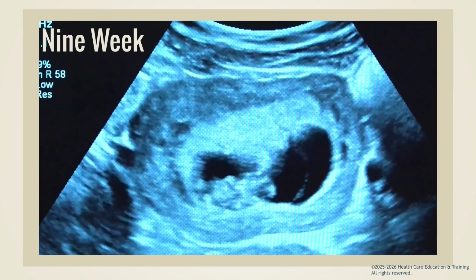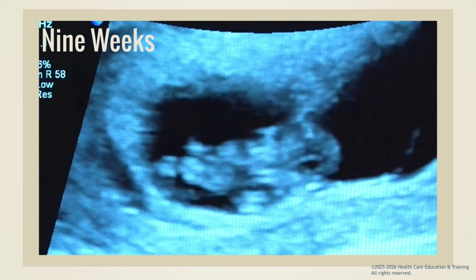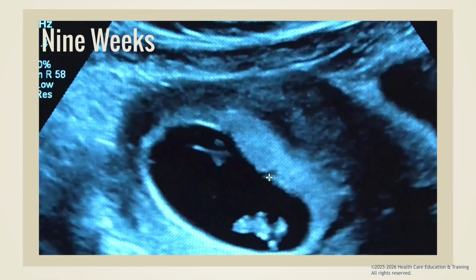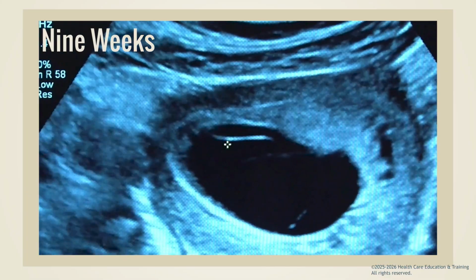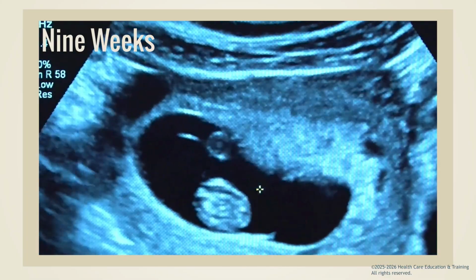Because of their special training, a sonographer is able to look at the ultrasound image and take measurements. The doctor, such as an OB-GYN or radiologist, will review the images to look for signs that the fetus is developing as expected and interpret this information for the patient. A patient without this special training won't know what they're looking at.